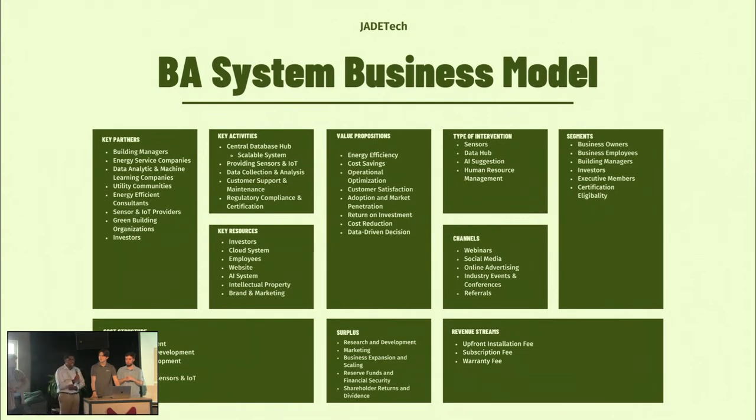And then one of the other very important things within the value proposition would just be energy efficiency. In the end, we really want to have a direct impact on that while also helping other companies with their energy efficiency, which then goes into their cost savings and also cost reductions, which leads into our feasibility.